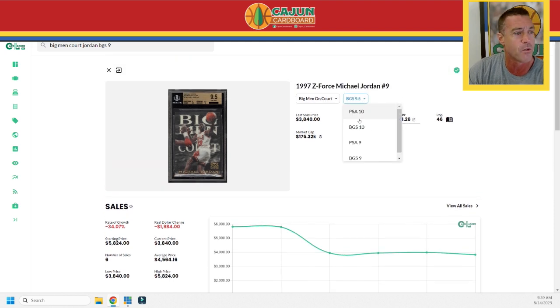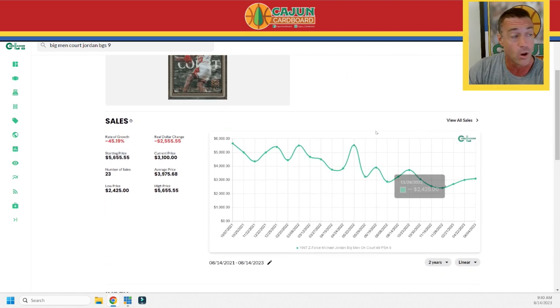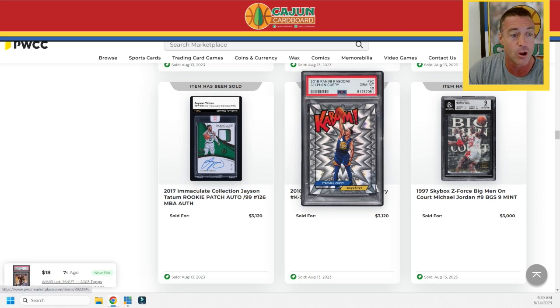And again, this is just from one data point to another. What about the PSA 9? Down 45%. PSA 9 has taken the hardest hit of all of the big men on court 1997s in all the grades. That's interesting. That's something to note. But how about this? It got all the way down to 2,425, but now look at it chasing back: 2,700, 3,000, 3,100. So we'll keep our eyes on that 1997 big men on court. Great card, really good looking card with the great Hakeem Olajuwon's right arm in it.